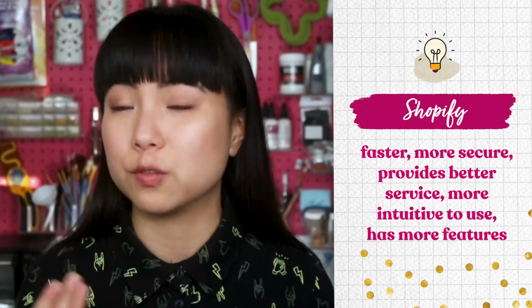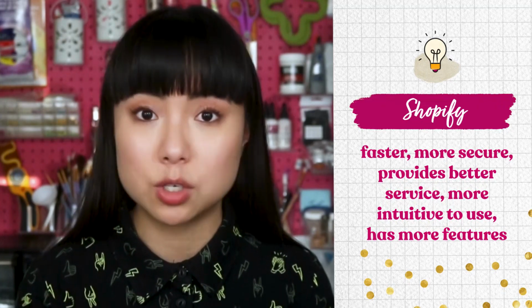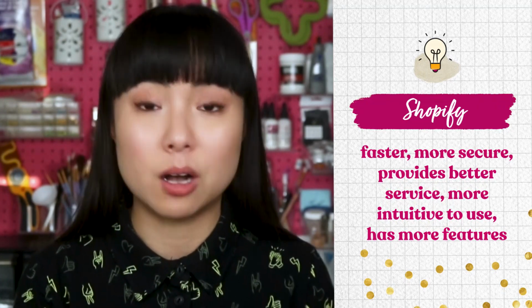Mistake number 3. So many people have this block. I know Shopify isn't the cheapest solution out there at $29 a month, right? But I also don't want you to compare Shopify with any of its alternatives based on just pricing alone, because Shopify wins at every other area. Shopify is faster, more secure, provides better service, is more intuitive to use, has more features, and is ultimately more powerful at making sales for you than any of its competitors. For just a few dollars more than other options out there, I think that's a really fair trade.